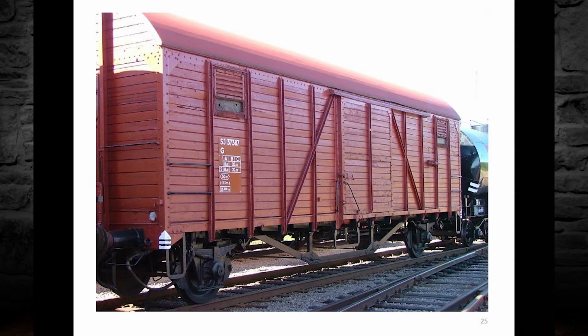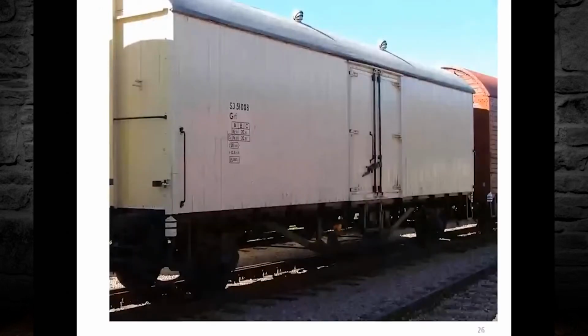This is the standard 1930s closed van. They were known as a standard G. They were built by both the state railways and private railways in quite large numbers at that sort of period and through into the early 50s. This being the insulated van variation of the same vehicle. Many of these were actually covered with various advertisings in the 50s and 60s.